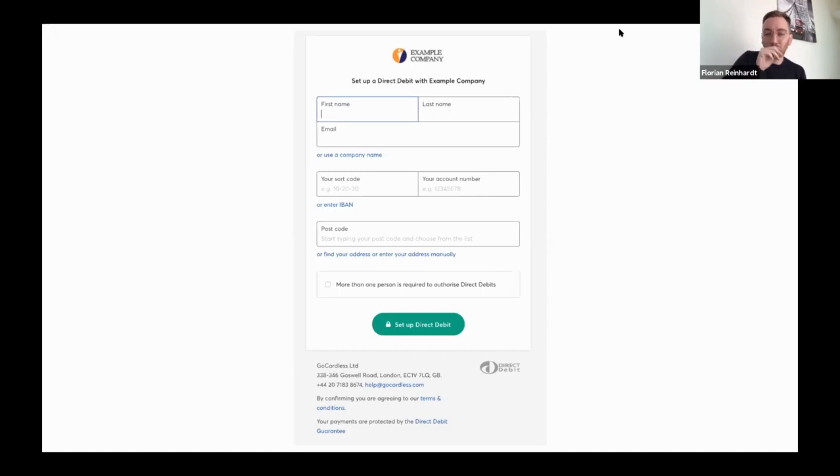All they need to do is, they don't even need to put a wet ink signature on it anymore. They just fill in these few fields, and you can see how easy it is. It takes 20 seconds. And if the client clicks on Set up Direct Debit, within 2 days we set them up. And from then onwards, you can collect payments automatically.